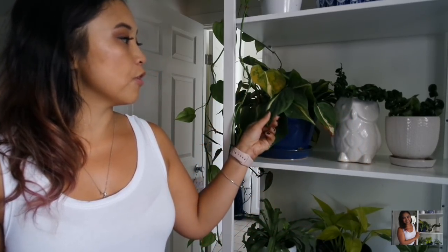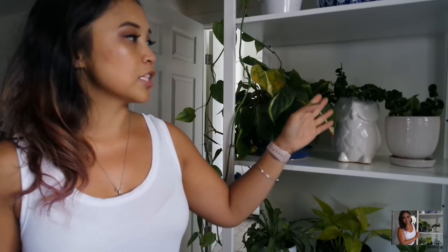So now we're on the third shelf here. So this is me not standing on the ladder and standing on the ground. So this is what I see at eye level here. I have my beautiful Brazilian philodendron in a cobalt blue planter, as well as my beautiful Hoya.